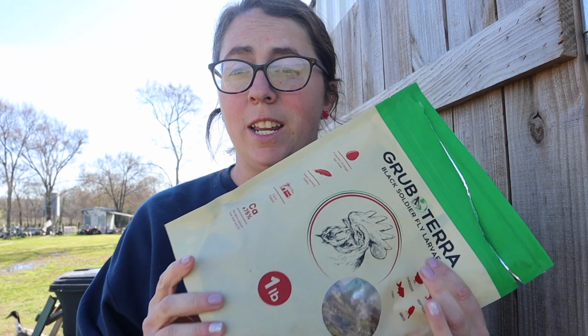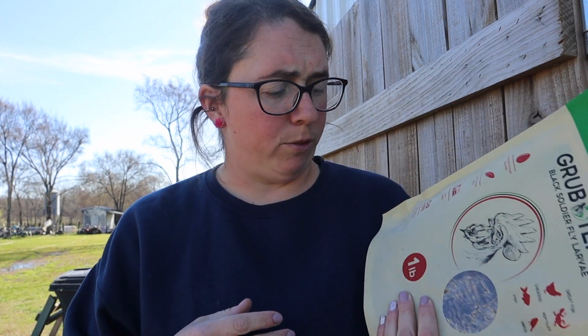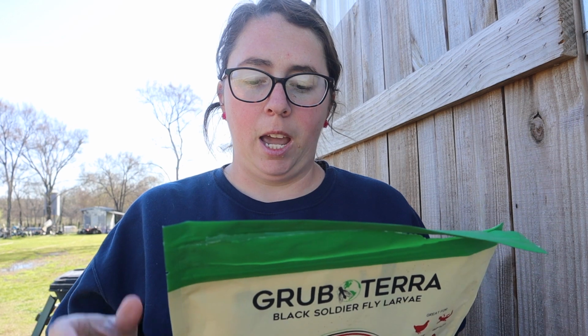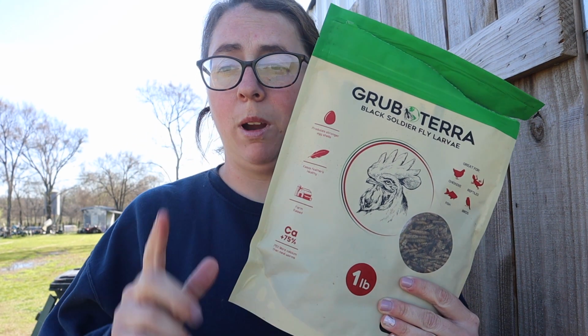Grub Terra takes a product that is unusable, cannot be used for anything else, and they turn it into black soldier fly larvae. These, I believe, are freeze-dried. They're dead. And they turn it into a food source for reptiles, poultry. They even make dog treats.